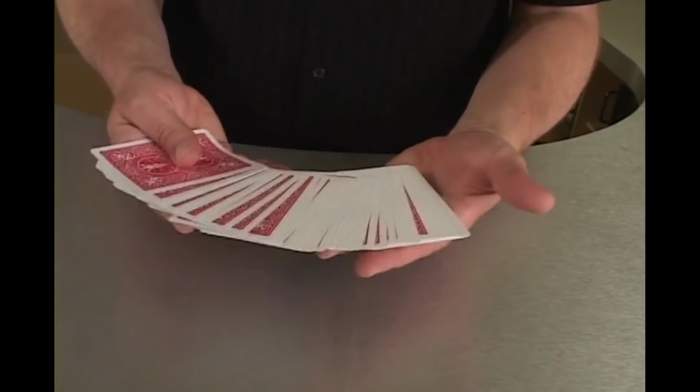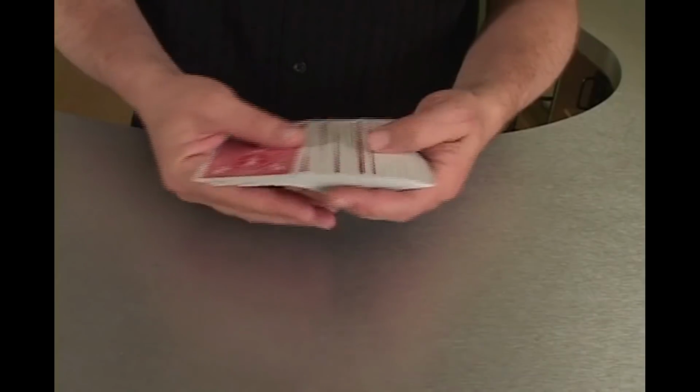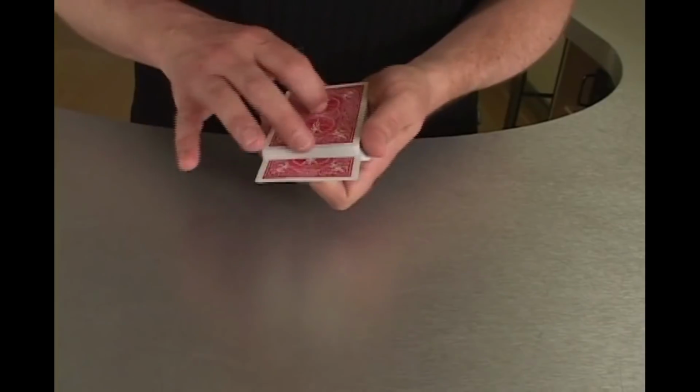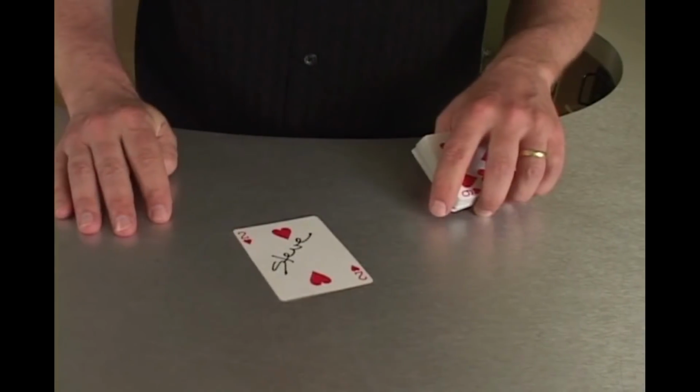I want you to touch another card. So it's let's try something else. We're going to take a break from this, as if we're going to try to get away, and we're not able to get away from it. So a double cut, it's still on top. I spread through, they touch any card. I'm going to do topper, Frank Garcia's move, where I square it up, and any card they touch is the sign card.